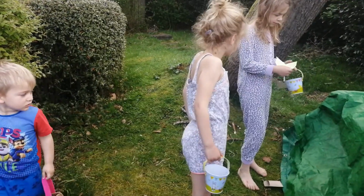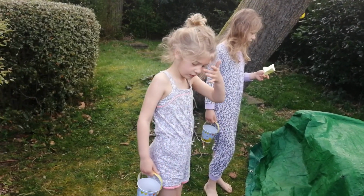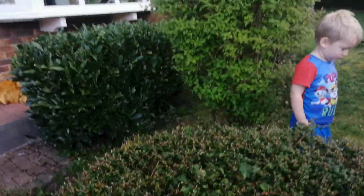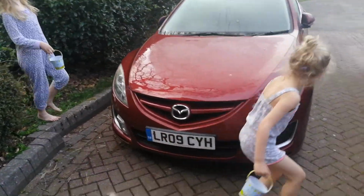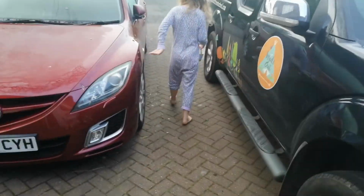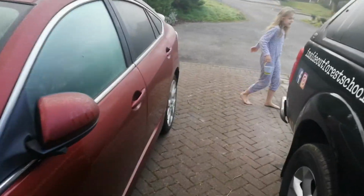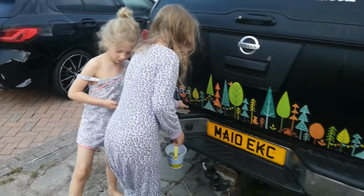Clue five. Two spots. We call it ketchup and the other name is the beast. Right, come on then, there's two hiding spots here. I'll look for Daddy's. This is going to be weird. Where is it? Found it! That's one spot.